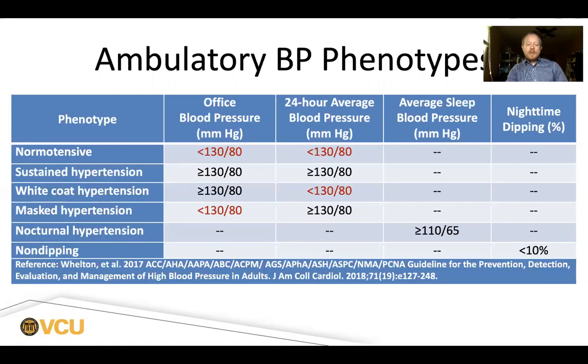24-hour ABPM is a great alternative because the patient's already wearing the monitor, it's already programmed, and that device is going to take a reading during sleep time automatically, typically every 30 to 60 minutes, depending on how you want to set it up. And so nocturnal hypertension, certainly a risk factor for increased cardiovascular risk as well as mortality. So identifying nocturnal hypertension is really important.